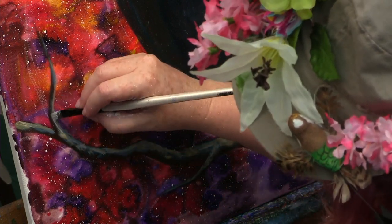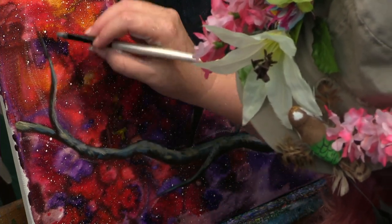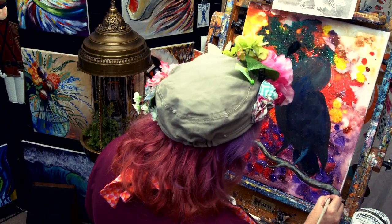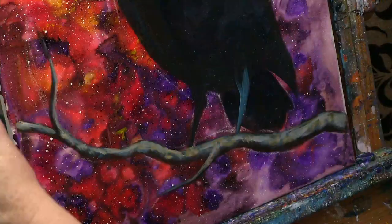Between the RoboCam and the ability to put in a clip live, and then I can answer questions as you're going, which I love. So see that nice defined little branch?